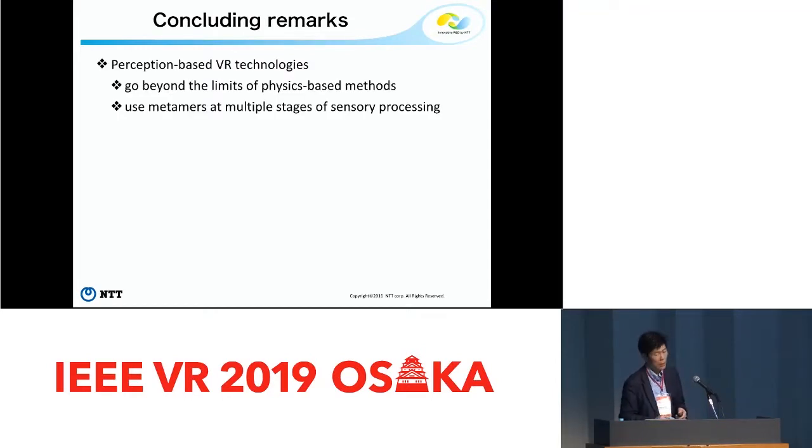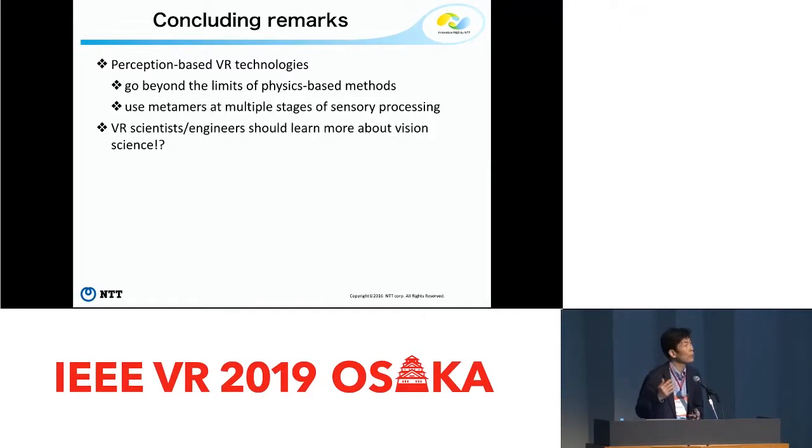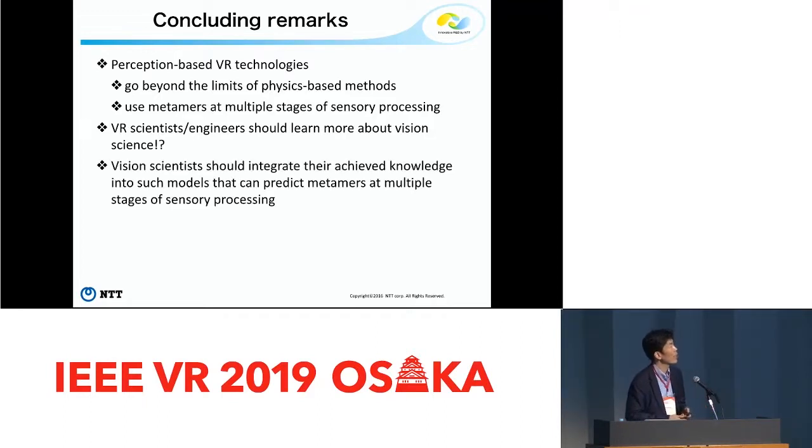Okay, these are concluding remarks. Perception-based VR technology can go beyond the limits of physics-based methods. And an important point is that they use metamers at multiple stages of sensory processing, not at the peripheral first level, but all the stages you can apply this technique, and that will help you. In order to use that, probably the real scientists or engineers should learn more about vision science. But I think this is very hard because you are very busy. So I think vision science should integrate our accumulated knowledge into a model that can predict metamers at multiple stages of sensory processing. We need to make a model that is easy for engineers or VR scientists to use to make this kind of technology. Thank you.